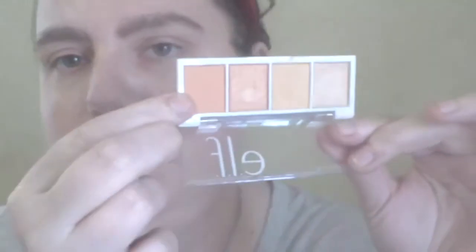So now that that's done, I'm going to go ahead and jump into the e.l.f. palette. And I'm just going to use my Beauty Bue brush, which looks like this. I'm going to use the only matte shade in this palette to give it a sharper look. This matte shade will be perfect for everything, so go ahead and use that just to give it some vibe.